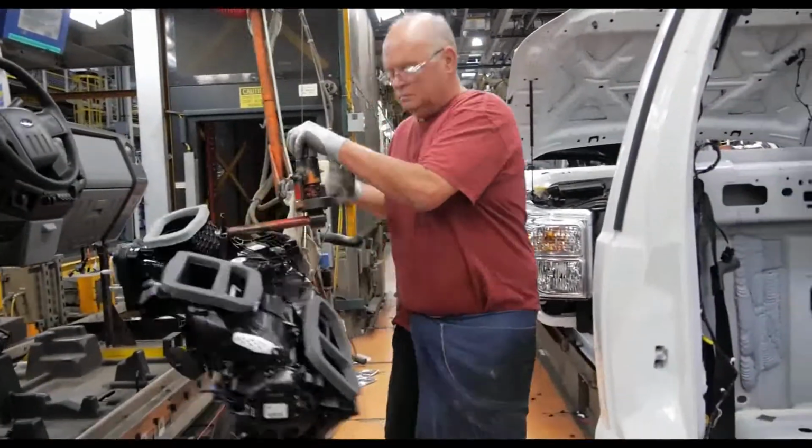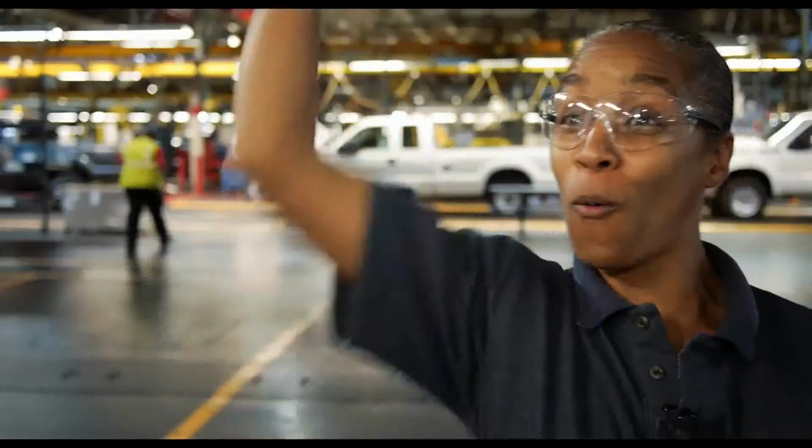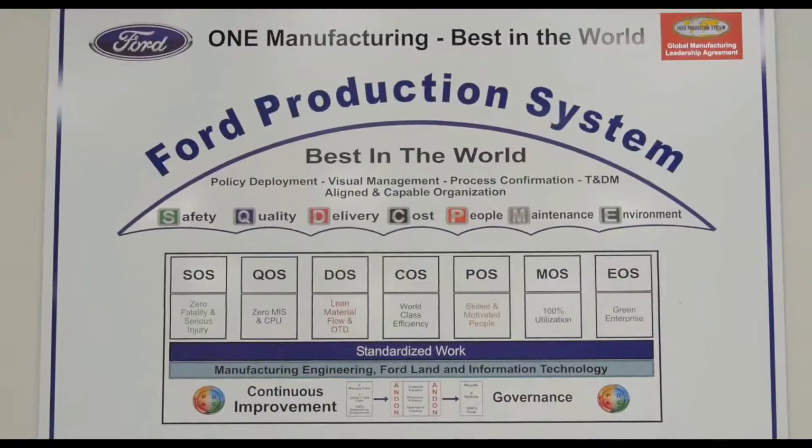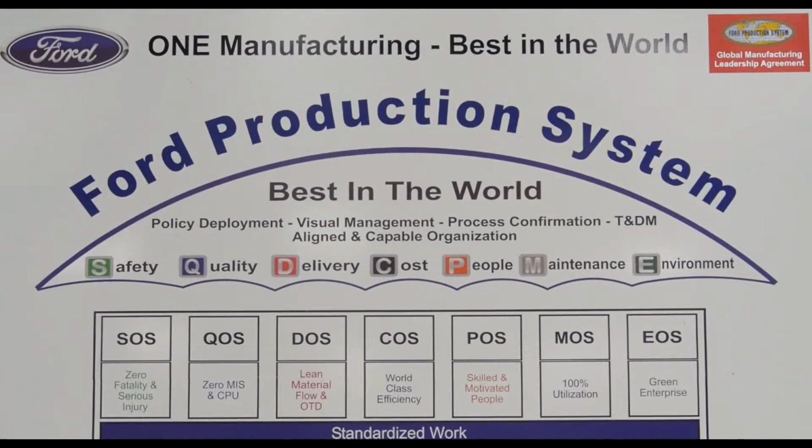Today, we invite you into the plant to see how these vehicles are built, as well as introduce you to some of the wonderful and highly talented employees. So like any great American story, let's start from the beginning.